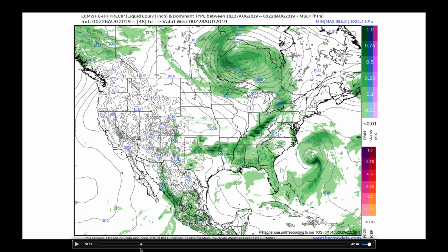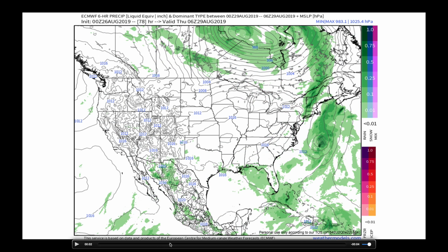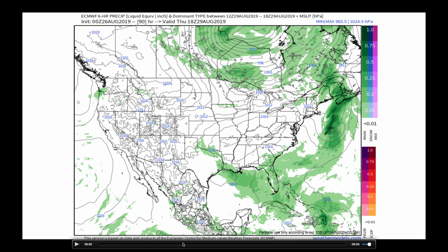And you can see as I press forward on this, that the main frontal boundary by the time we get into Wednesday afternoon is now sitting here. Higher pressure dominates the midsection of the country, and the main frontal boundary stretched all the way from the northeast through Texas. See it right in there. That's where we're going to watch for storms later on in the week. High pressure then really takes over through the end of the week.